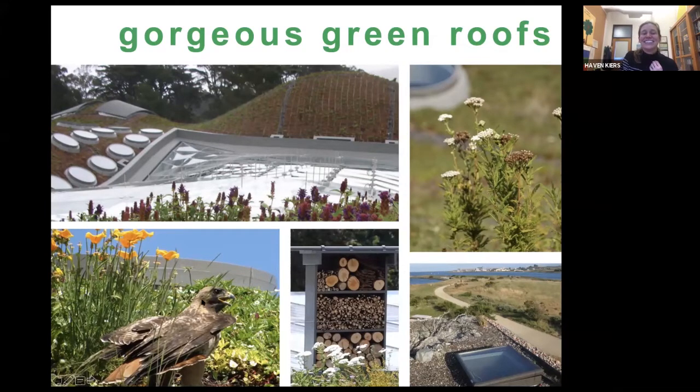And this red-tailed hawk, I just put that in there because it's one of my favorite stories. In terms of habitat, they're not nesting on the green roof, but year after year, they bring their young to teach them how to fly. They bring the little babies up to the top of the domes and let them jump off and practice flying from the domes, which is, I mean, come on. This is the most amazing story ever.